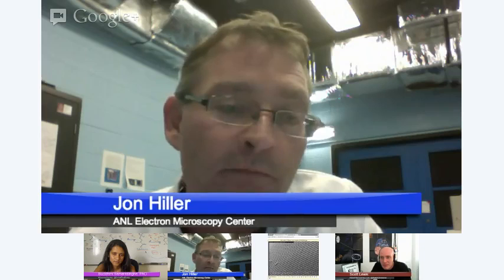So our microscopes are kept under a very, very high vacuum, and it also reduces contamination. When you image your samples and an electron beam interacts with the sample, you contaminate it with carbon deposits from the dirtiness of the vacuum. And the better the vacuum, the better the image quality.